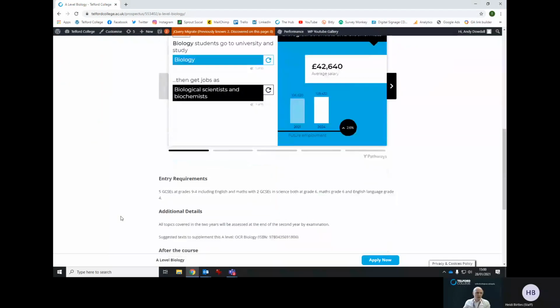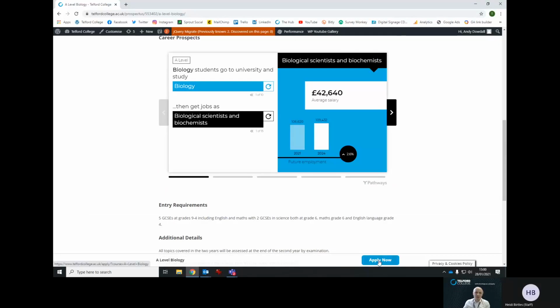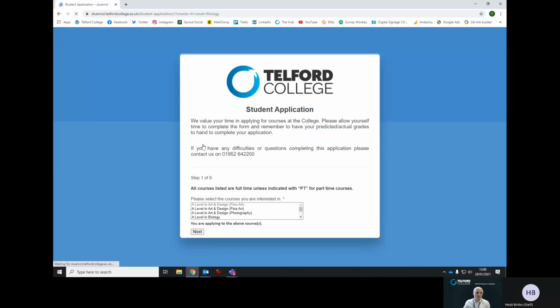I've read the information, okay, entry requirements. I think I'm going to hit those entry requirements, brilliant. I'm going to apply for that one. That's fine, hit apply there at the bottom, and that will take you to the application page. See that, the time in the top left corner.